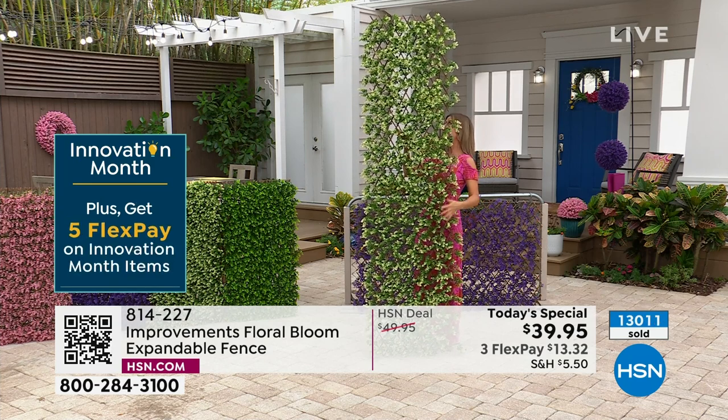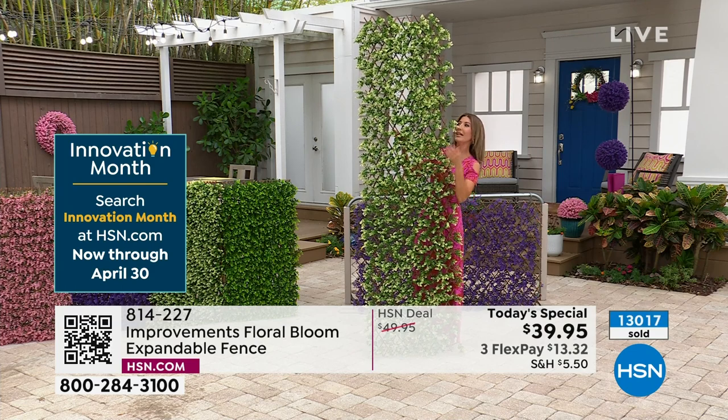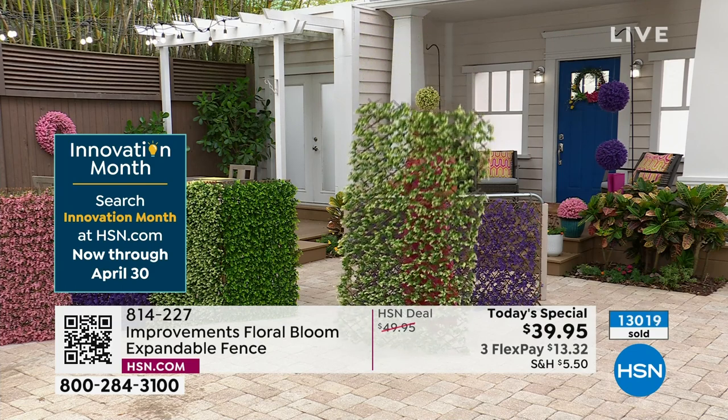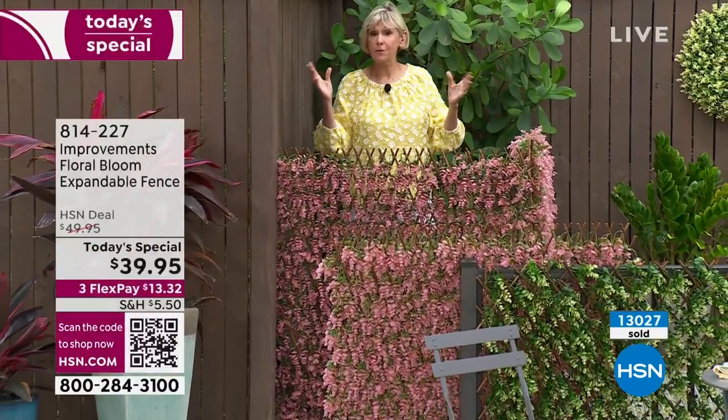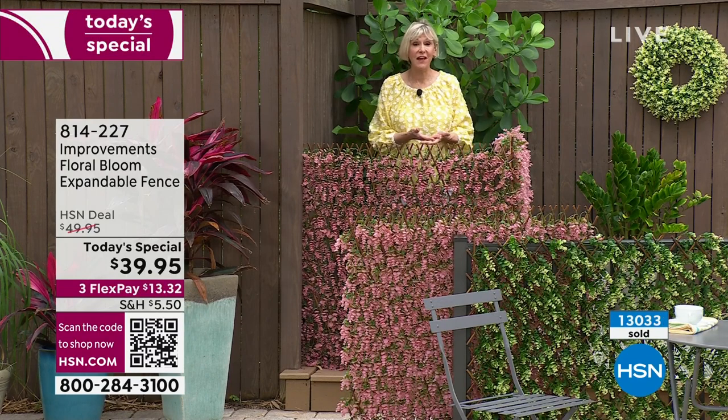And I read that ivy's not really great, right? If you don't want it growing into your bricks or your stucco, right? It can ruin the foundation of a house. It can absolutely ruin it. But if you have some of that damage on your home, you can hang this and hide it and enhance it and still have that gorgeous look.